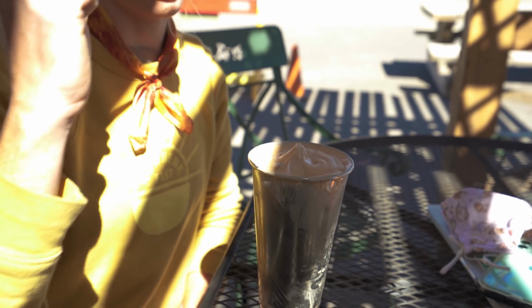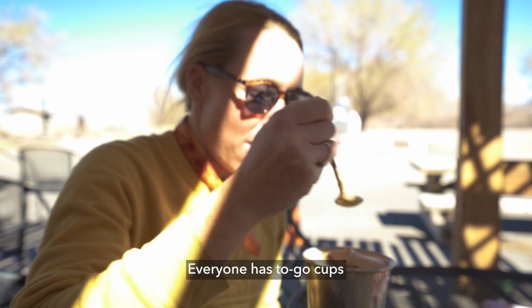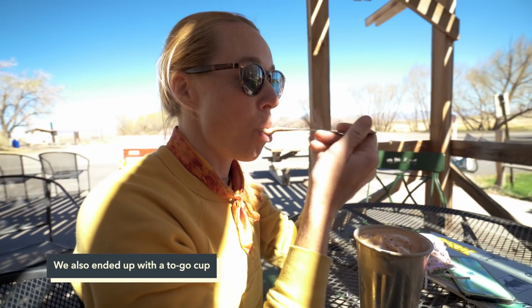It's a beautiful thing. Is there any way we're finishing this? Everyone has to-go cups. Wow. It's not hot out here, but damn.